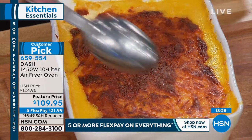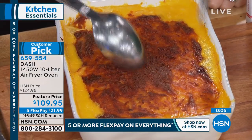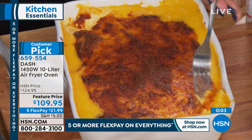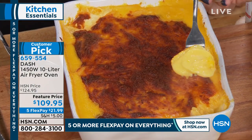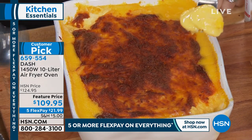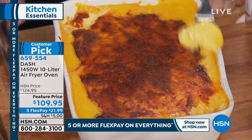It's crazy. I'm sorry, I gotta go. This is the scalloped potato. Alice just grabbed her fork. So this is a 10 by 7 casserole dish. It will fit any casserole dish that's oven safe. So 10 by 7, 8 by 8, 9-inch pie plate. All of those will fit.